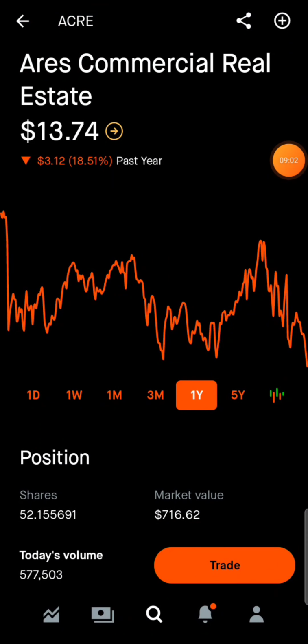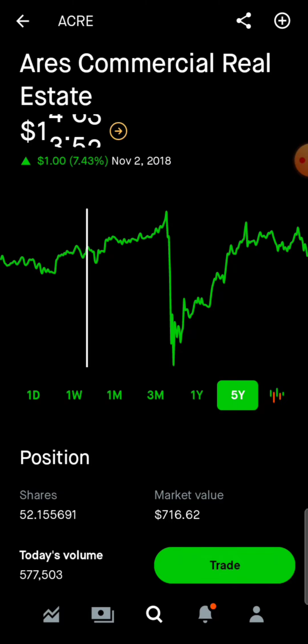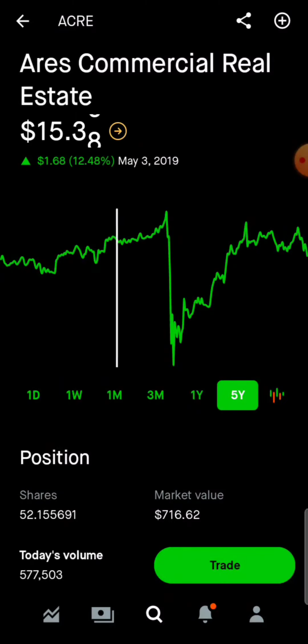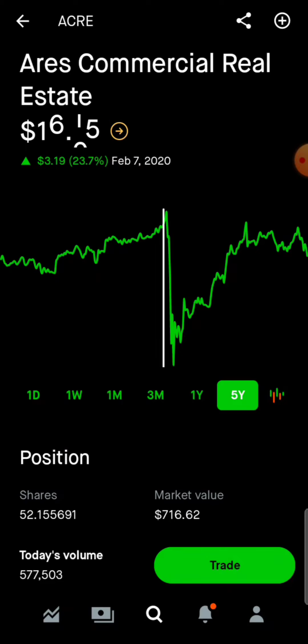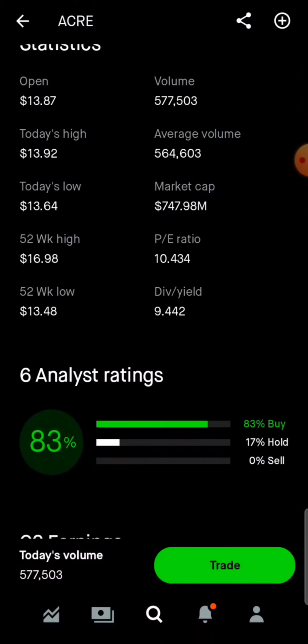So I showed you guys earlier Ares Commercial Real Estate. As you guys can see, it is down for the year right now. It's down 18%. 5 year is up only 2% because it just really stays consistent. If it wasn't for COVID right here, this real estate investment trust would just stay consistent and keep paying its shareholders the dividend payments and increasing them. That's the whole goal of certain dividend companies. And like I said, they got a decent dividend yield.